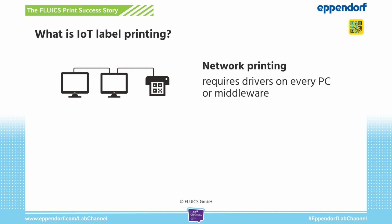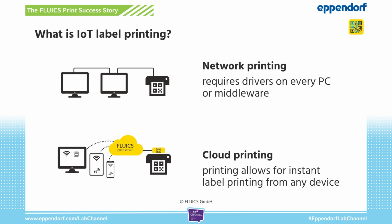To start with, I would like to explain what makes our printing so special, the IoT printing. Normally you would have a label printer connected to a local network, which is then connected to a PC. And in order to send a print job to the printer, you have to install on each PC either a driver or use an additional middleware software to be able to print. On the other hand, with our cloud printing solution, we make the label printer internet ready. We connect it to an online print server in the cloud, which allows you to send print commands from any device without additional installation of any driver software, by sending a signal into the cloud, which is then directly translated to the printer in the lab.